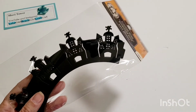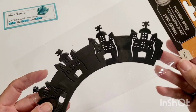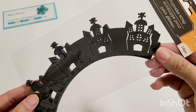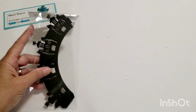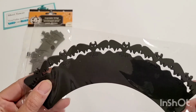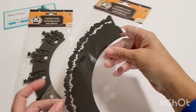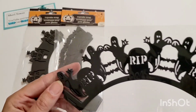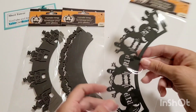Now, there were 4 different designs. Of course, I bought all of them. And there's 12 in a package. So I feel like if you wanted this a little thicker, you could glue a couple of them together. Or you could use them individually. So we have the haunted house design. I loved the bats. Look at the eyes of those. I thought those were great. So the bats were super fun, I thought. I also really liked these ghosts and this rest in peace with the graveyard. So I thought that would be super fun to craft with.